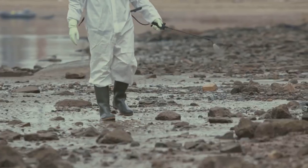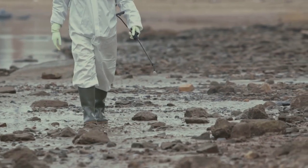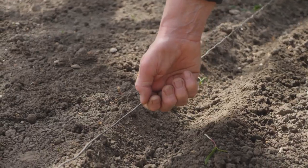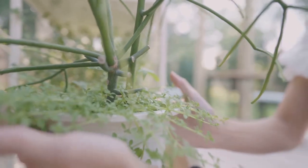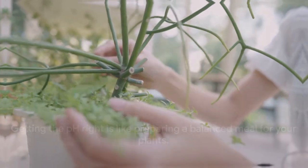Conversely, extremely high or low pH levels can unlock the door to harmful substances, potentially causing damage to your plants. So, it's not just about having the nutrients, it's about making them accessible. Getting the pH right is like preparing a balanced meal for your plants.